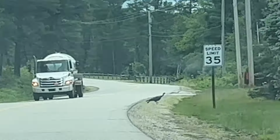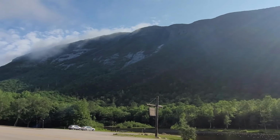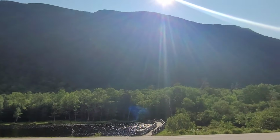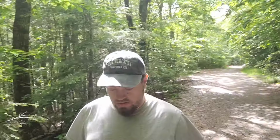Turkey. There was turkey, babe. So, the sun finally came out. The rain stopped, and we're on a hike in the moose woods, and we're going to find one rock. That's what I'm looking for. One rock. The rock.